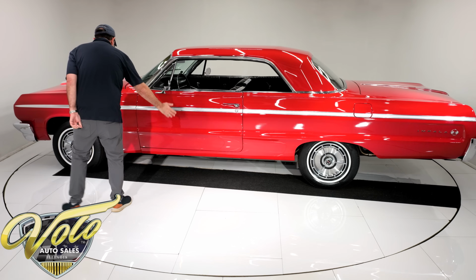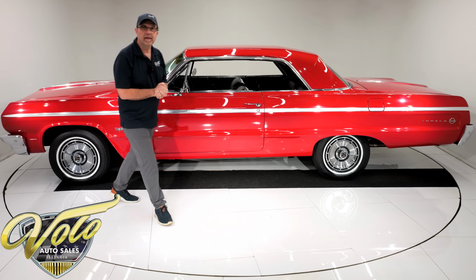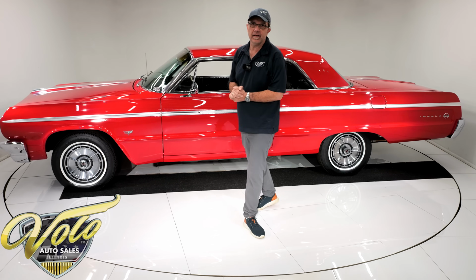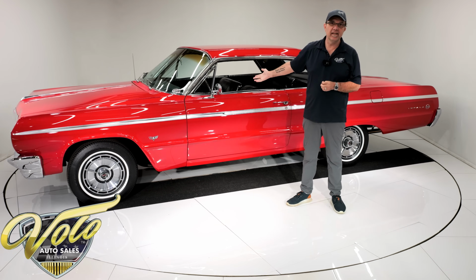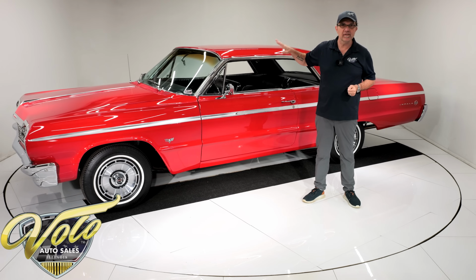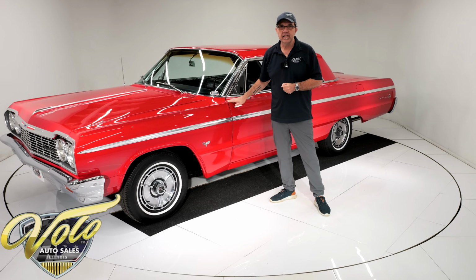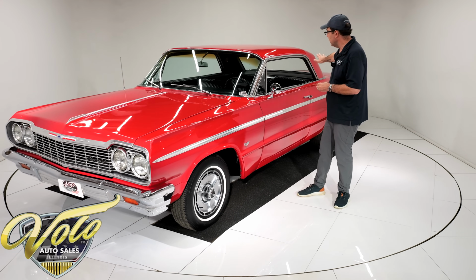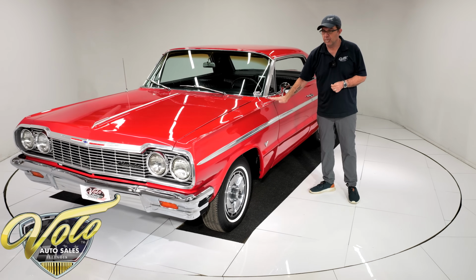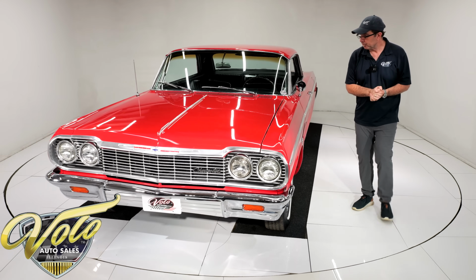That's nice. Repainted its original Ember Red, and I forgot to mention, I bought this car out of Canada, and for a small fee, GM kept their records in Canada. I got the printout on how this car was born. It was born exactly like you see it, except it had a silver interior in it. So when they restored it, they went to all black interior, but it was born a red 327 4-speed car.